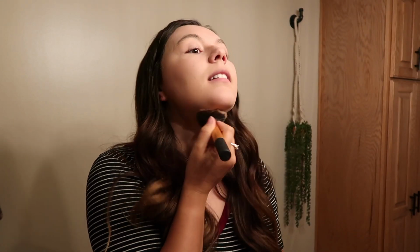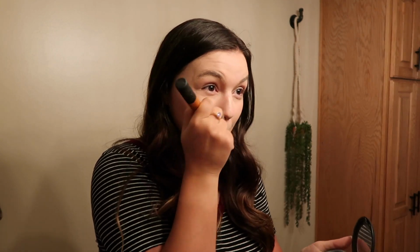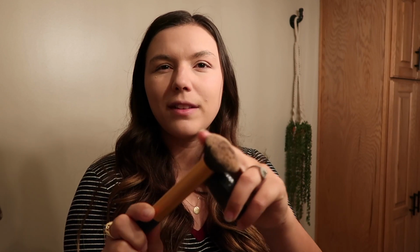This is in the shade NC20. And I'm actually almost out of it, so I need to get more. But yeah, I'm just gonna go ahead and rub this all over my face just to set in what we've already done and cover just a little bit more. For that brush, I just use a foundation fluffy brush from Real Techniques as well.